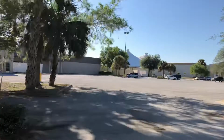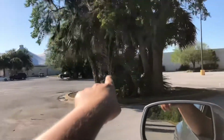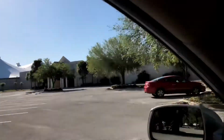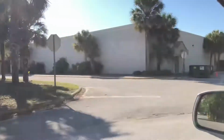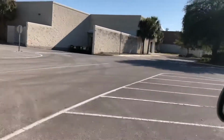So we're up on the back side now. That's the back. Yeah, this is the back entrance of the JCPenney's. The JCPenney's was never here when I was here. It has always been an abandoned JCPenney's building. I've never, ever been to this mall when it was open. I imagine when this mall first opened, it was a very nice mall. We'll see the back side of the Kmart here in a minute.